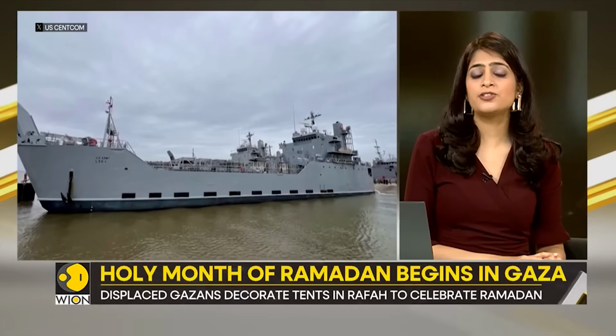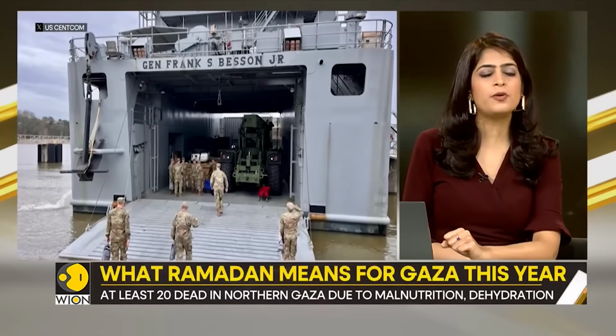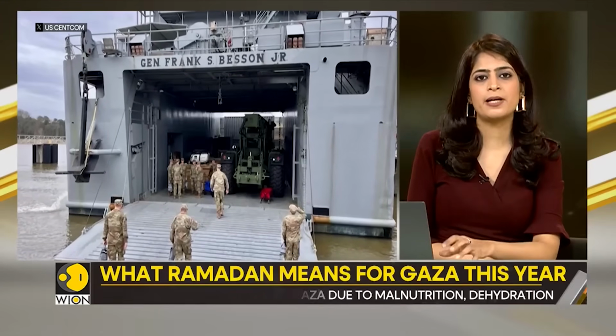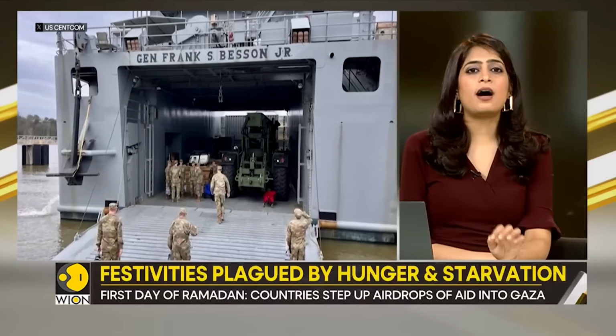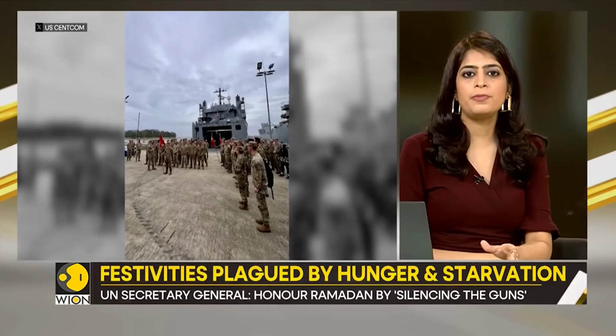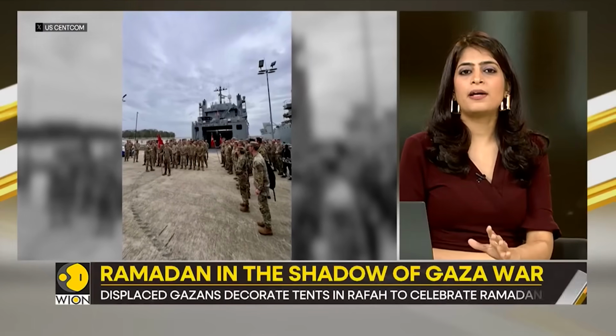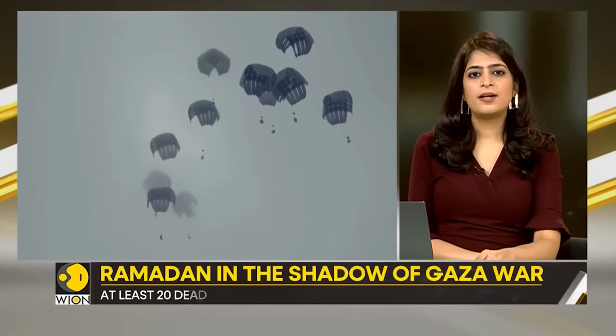But how will it reach Gaza? The strip has no port infrastructure. The US has promised to build a temporary pier to facilitate the aid deliveries. The US Army, in fact, has dispatched a logistics ship carrying equipment for the same. But how long will that take, and what happens until then? The situation is dire, to say the least.